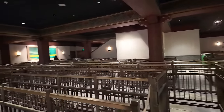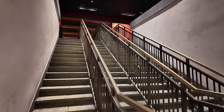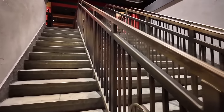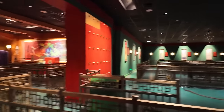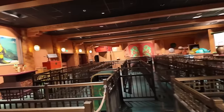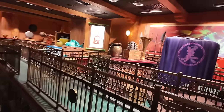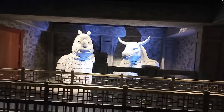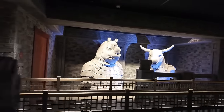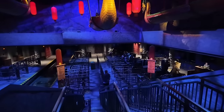These queues are definitely built for crowds. Is this an attraction disguised as exercise? Exercise disguised as an attraction? Man, this queue is huge. It's a lot to look at, though. Almost there. I like that. All right. I was not expecting this, like, at all.